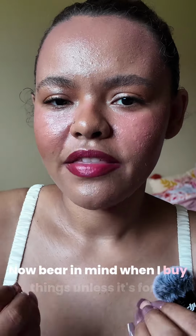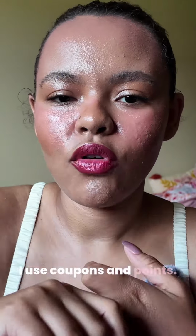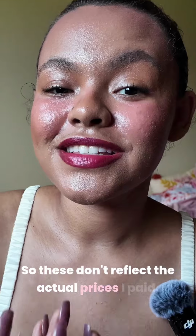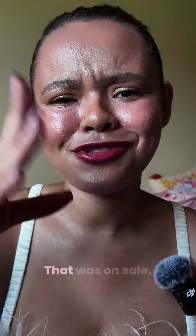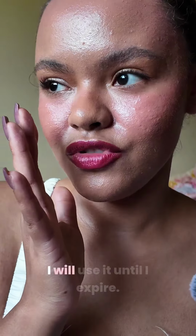Now bear in mind, when I buy things, unless it's for a review, I wait for a sale, I use coupons and points. I usually stack multiple of those, so these don't reflect the actual prices I paid. For example, that ambient light palette, I did not pay a full $80 for that. That was on sale. It was my first ever Hourglass purchase ever, which is why I'm still using it, and I will use it until I expire.